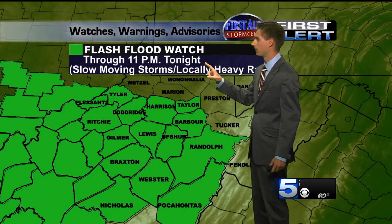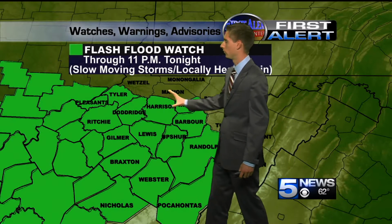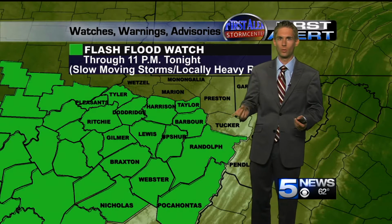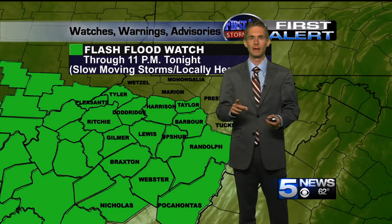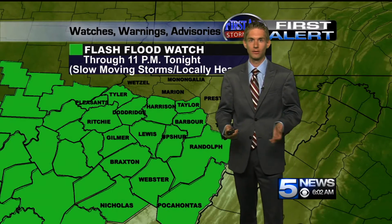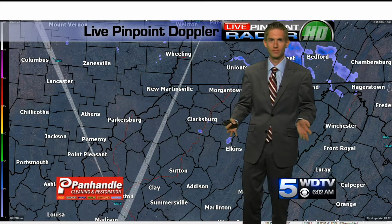Flash flood watch is in effect through 11 o'clock tonight for all the counties you see here in green, which is most of north central West Virginia. We need between 1 inch and 1.5 inches of rain in a 1 hour time span in any given spot to cause a flash flood. And remember, if you run into a flooded roadway, turn around, don't drown, don't risk your life over a flooded roadway.